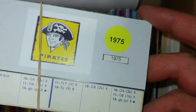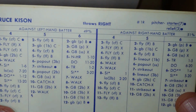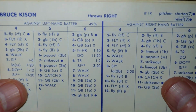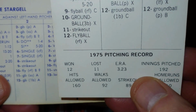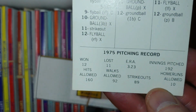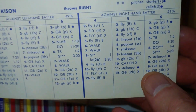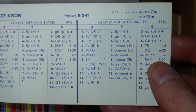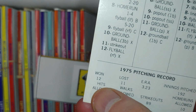The world champion Pirates. How about that? So Kison was the guy they kept over Blass because Kison is with them through the whole decade. And he comes so close to 3.00 ERA, and you could call this his best year ever. I don't know if they just didn't want him to pitch on 3 days rest, or he had injuries that prevented that. But the entire decade, he never throws 200 innings, nor does he win 15 or more games. But he's a very effective starting pitcher.